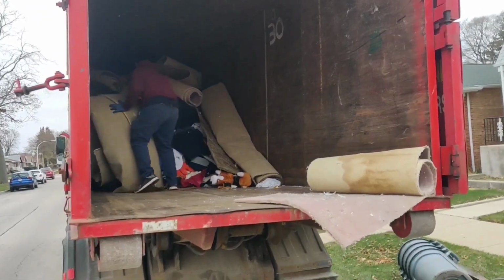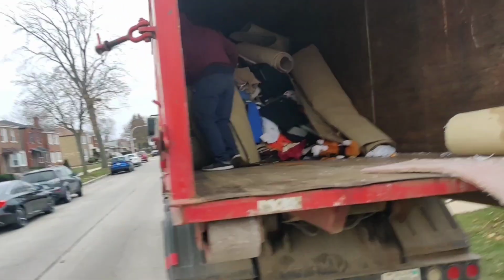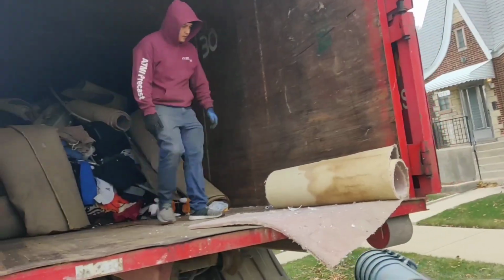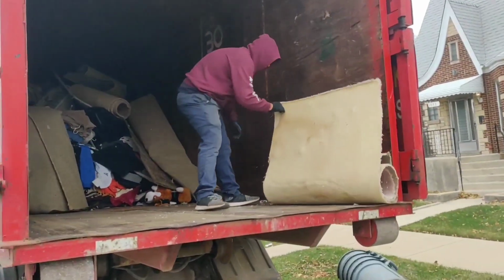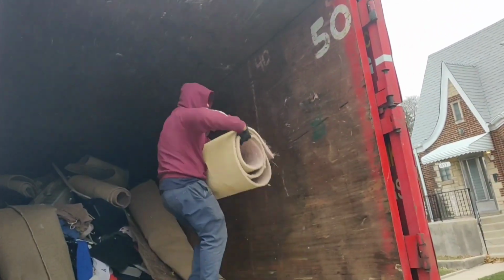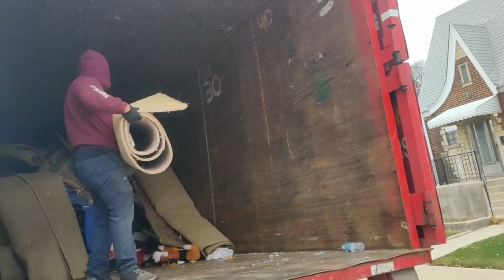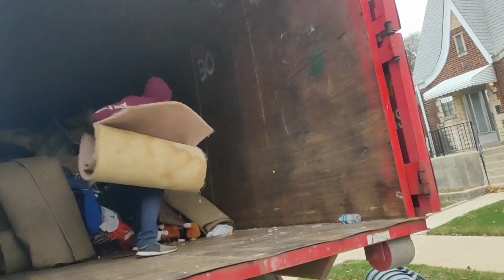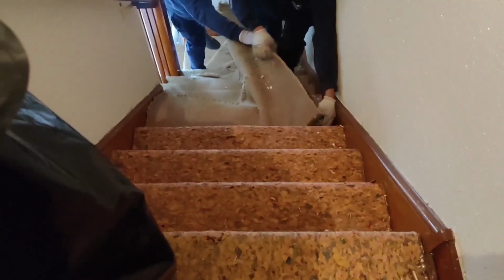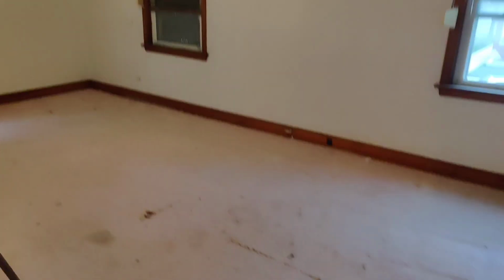Now we're updating Pill Hill, load three. And it looks like we're gonna get the whole house. Okay, and then we're gonna hit the garage. There's still a garage full of junk, Hector. Yeah. Full update as we go. We're taking out the carpet now. This room is empty. Okay. That room has got everything out.